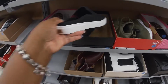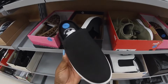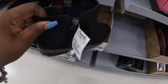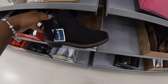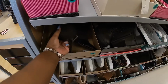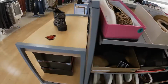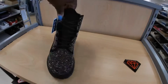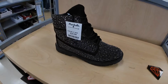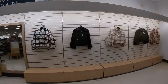Dr. Scholl's. These are 30. These in black, a 30 Eastbury. Lucky Brand, 20. These are 30. What brand is it? Oh, Rock and Candy. Okay, I think that's it for the shoes.